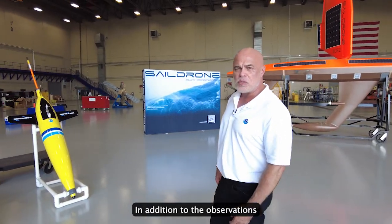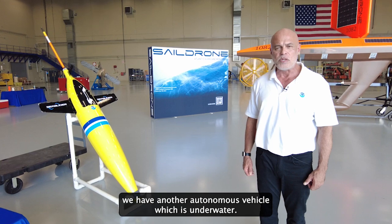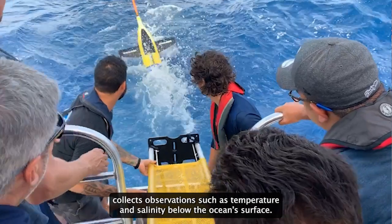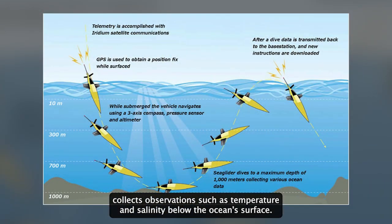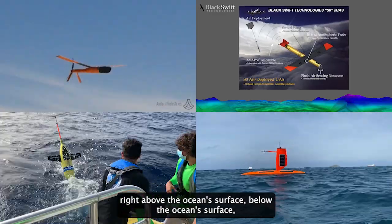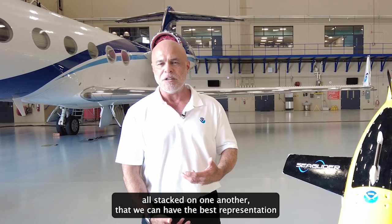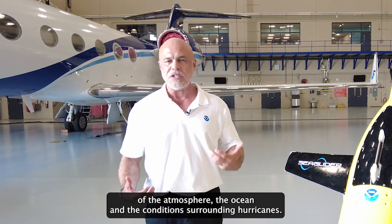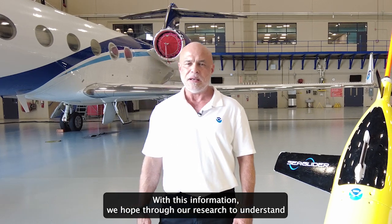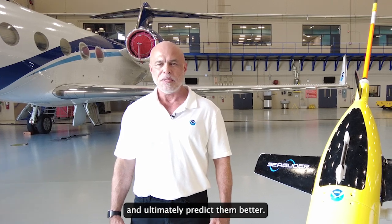In addition to the observations we collect in the atmosphere as well as at the ocean surface, we have another autonomous vehicle which is underwater. This particular underwater vehicle, this drone, collects observations such as temperature and salinity below the ocean surface. So it's through this collection of observations aloft, right above the ocean surface, below the ocean surface, all stacked on one another, that we can have the best representation of the atmosphere, the ocean, and the conditions surrounding hurricanes. With this information, we hope through our research to understand better the formation and the evolution of tropical storms and hurricanes, and ultimately predict them better.